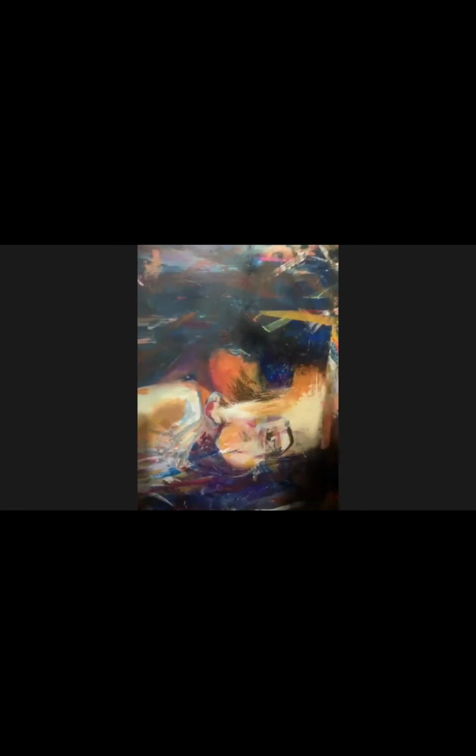Do you ever play around with triptychs, where you take a picture, cut it into three pieces, and make individual pictures that are then cohesive? Oh no, I actually never tried that. That sounds like a lot of fun though. Yeah, I'm down to do that.